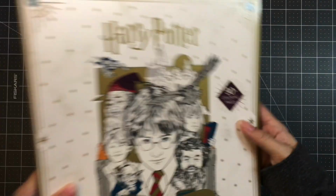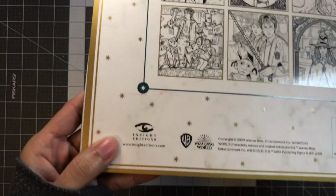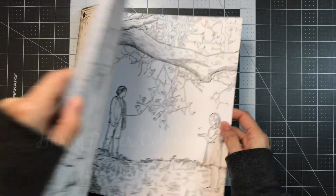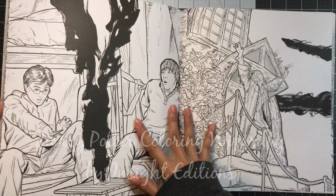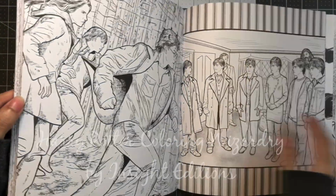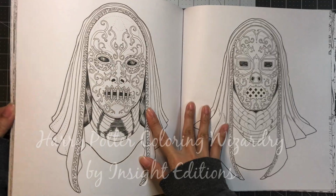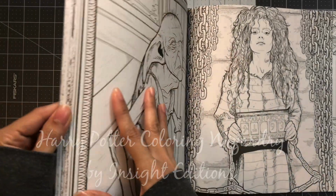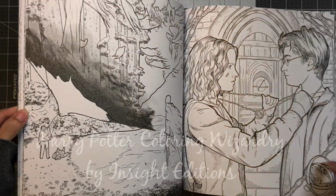The fourth book that I want to color in is Harry Potter, Coloring Wizardry, and this is by Insight Editions. This book was gifted to me from my sister Melanie, and I've been wanting to color in Harry Potter illustration. So I do have other Harry Potter coloring books, but with this one, because it's a gift, I really want to color in it. I could easily just color in the chibi Harry Potter that I have, but I do also again want to challenge myself, so I did pick out a page in here that I think I might want. This one's awesome.